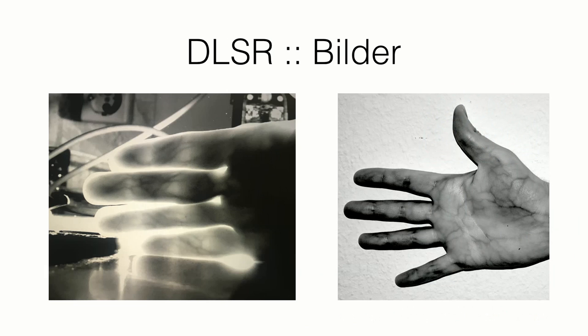These are the images that we got from the DSLR. One for the finger veins, with the flash behind the finger. The hand was in between the light source and the camera, and on the right side for the hand vein recognition, we had the flashlight from the front. And that was from a distance of 5 or 6 meters, and there was no problem. You could probably zoom even more, but at some point the flash stops being useful.